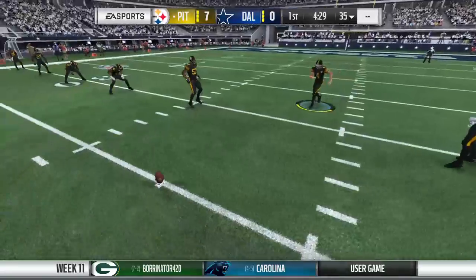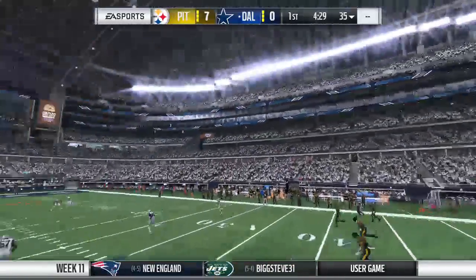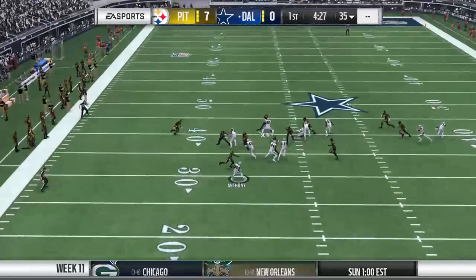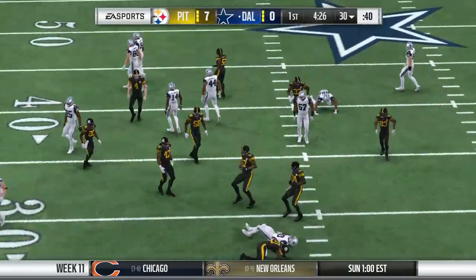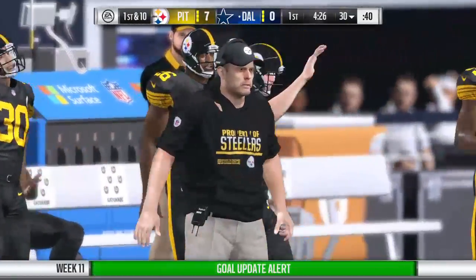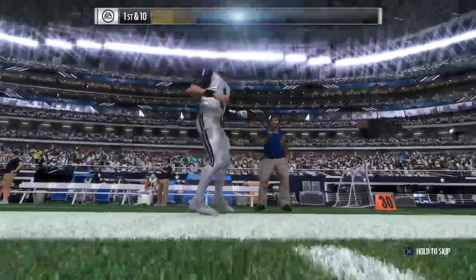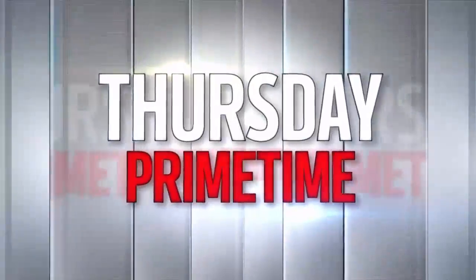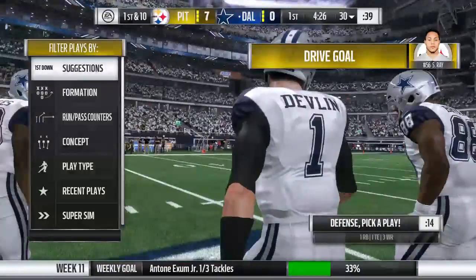Here's the Steelers kick team as they'll boot this one away. And a short kick, taking it about the 16. And a nice return sets him up pretty good here at the 30-yard line. So here are the Cowboys now ready to go on offense for the first time. And they'll be led out by their 3rd-year quarterback.